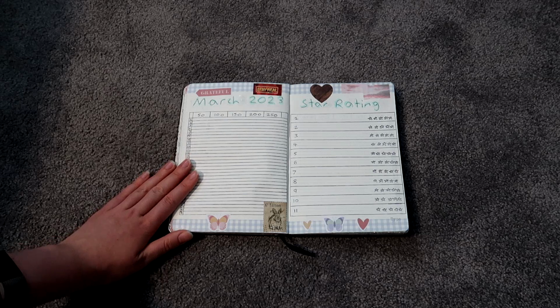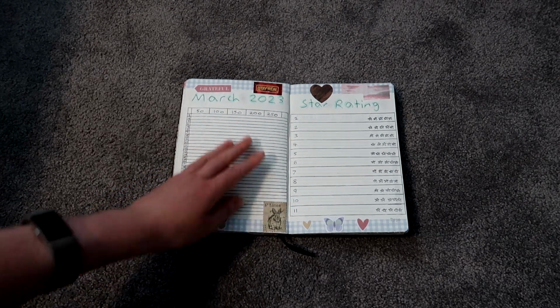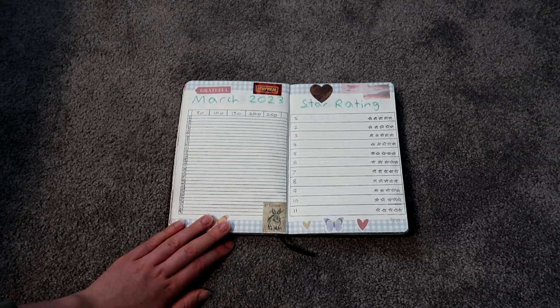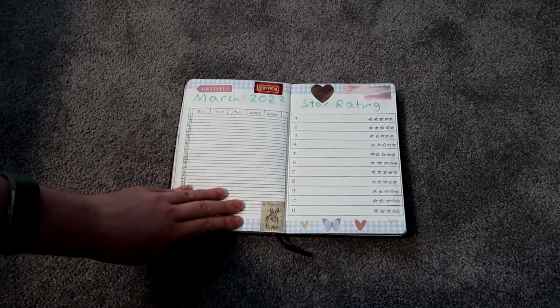March is my birth month, and obviously aquamarine, so we've got the blue gingham look, which I love, and I just love all these stickers. If you're wanting good quality stickers, Shein actually has so many, and I highly recommend it because I found so many good things for such cheap prices, and I'm just kind of low-key obsessed with them.